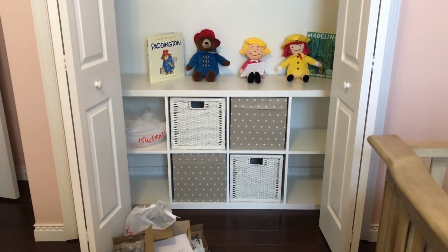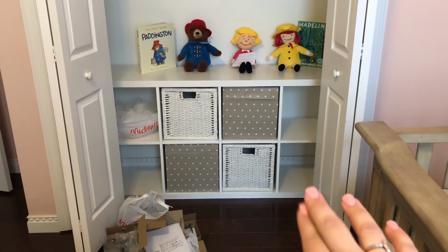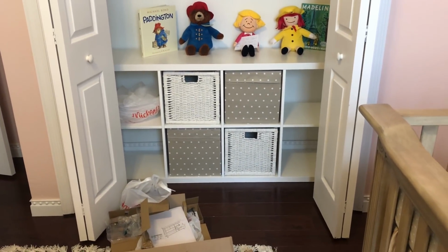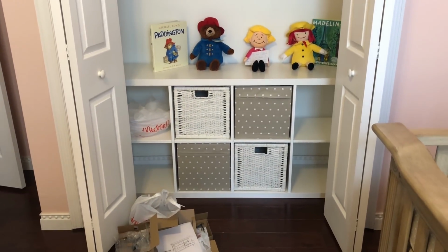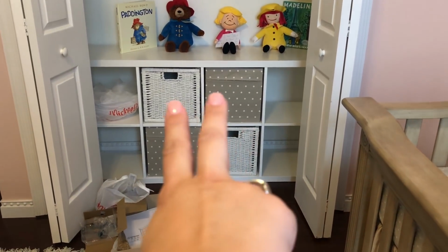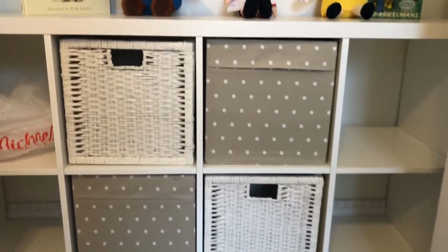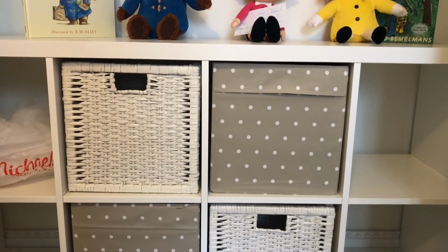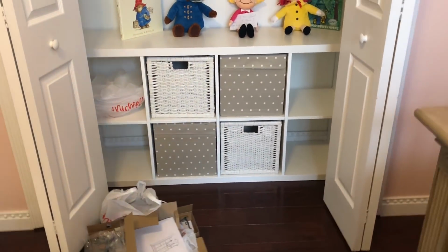Now her closet, I also got this 4x2, or 2x4, so 8 cube storage thing from IKEA. Can't remember what it's called. Kallax maybe? I don't know. I'll link it below though. I'll link the dresser as well. And then I got those bins from IKEA. I love that I found white wicker and then the gray, or the taupish gray, and white polka dot. Just so pretty. I love it so much.